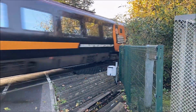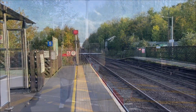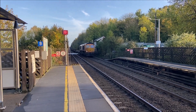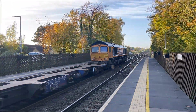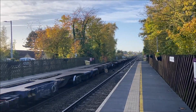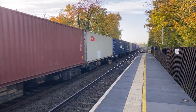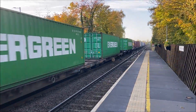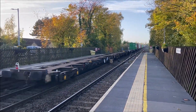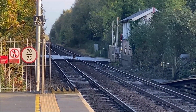221142. For London King's Cross. The train now approaching platform 1 does not stop here. Please stand well clear of the edge of platform 1. On Bradley! Full of flats and up they go.